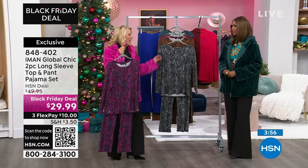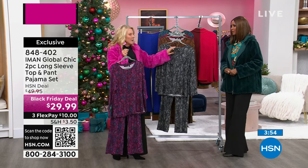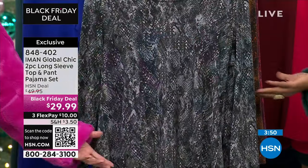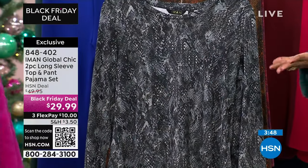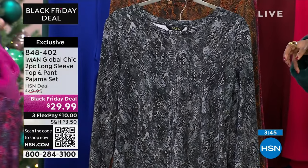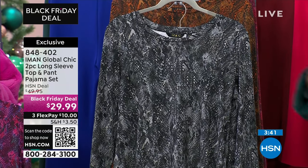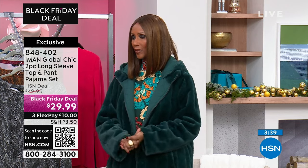And I've got to be honest with you, I would take the charcoal and I would wear this with black jeans. I really would. It would look so cute. Nobody will know you're wearing pajamas. That is what I love, things that are not traditional pajama sets, because you can actually wear them outside. Yes, this one definitely, with the top of wood.